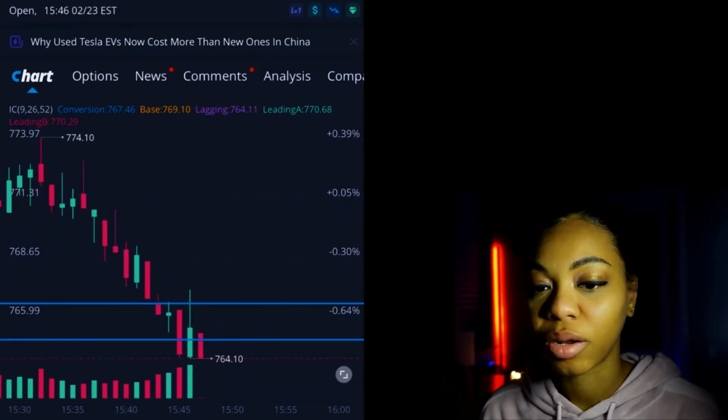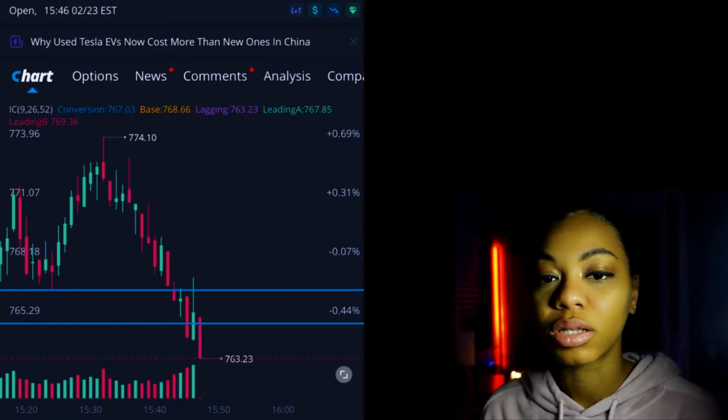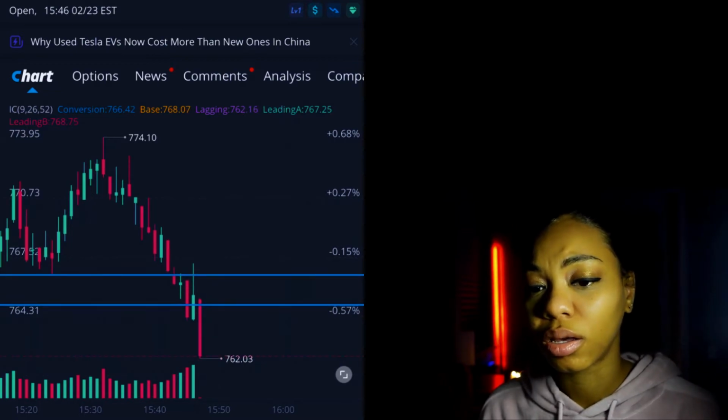Okay, we just repenetrated my second support line. This is a good sign. And we are tanking to the pits of hell. This is good for me. So now I'll be watching to see how low it'll drop until it meets support again.